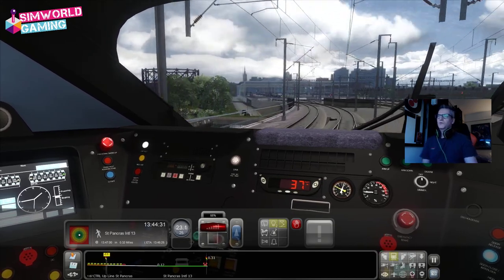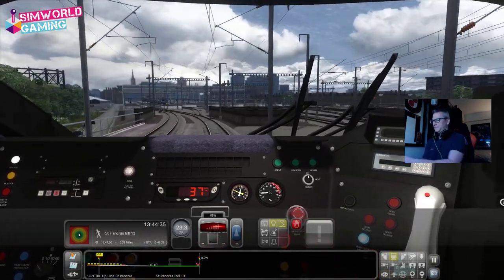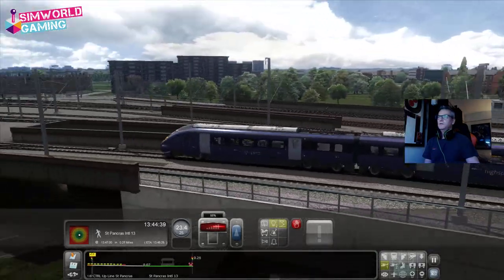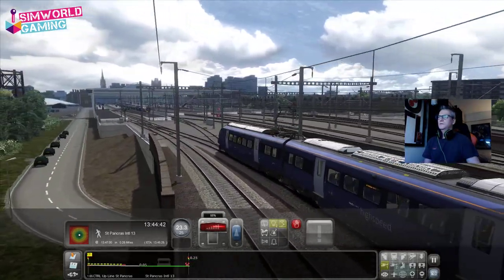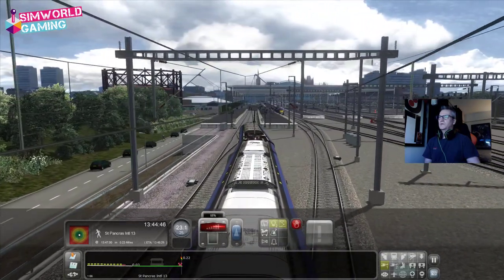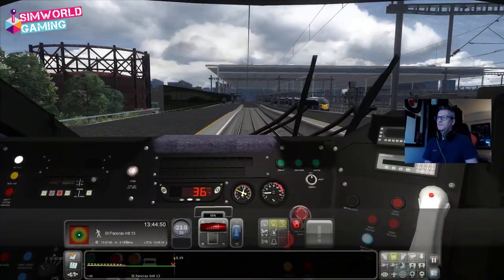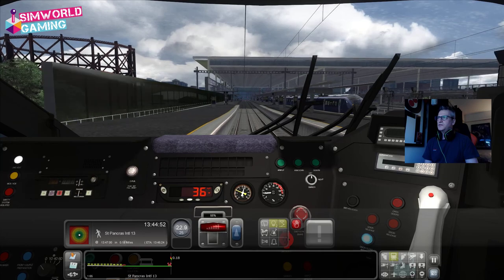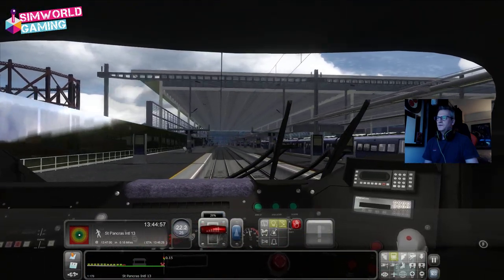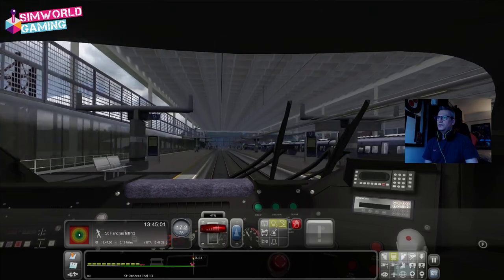What an awesome view. Try and get a little bit of an outside view so you can see. There's the water. The train coming straight into platform. So I think this is platform 13, I think it is. Just slowly coming in, but watch your speed.